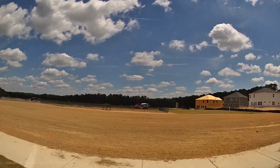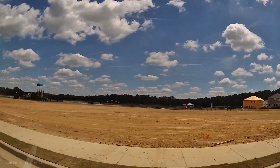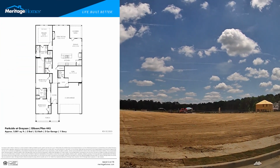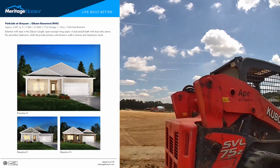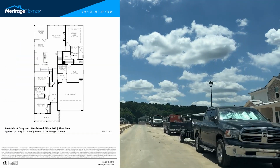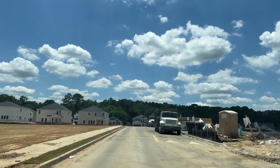Now the one that is the lowest in there at $486,000, the Gibson floor plan, that is a ranch floor plan. So ranch meaning 1 story, not 2 stories. So it is going to be a smaller home. But again, if you want a ranch home, easy entryway, some people prefer, then you've got that available to you.